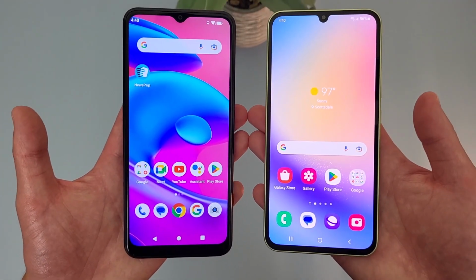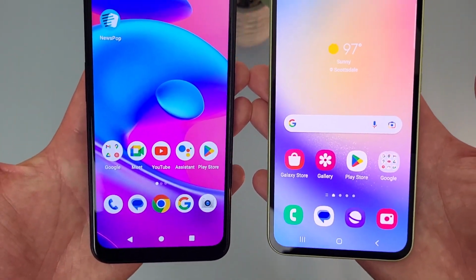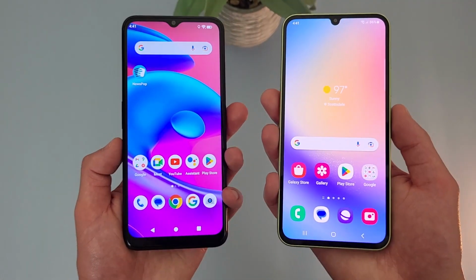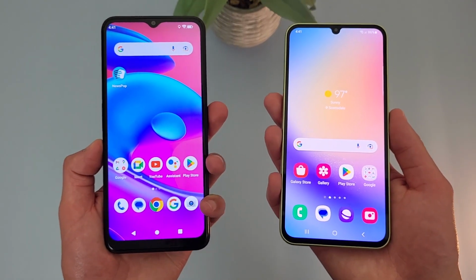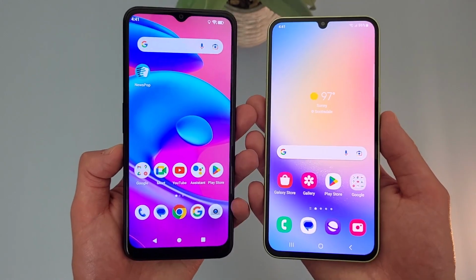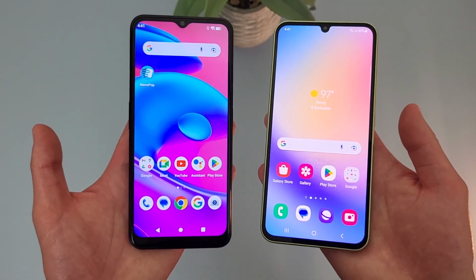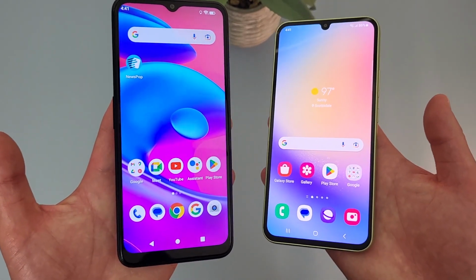But as far as the battery size goes, they are the same. And with 5000 mAh batteries in these two phones, you can definitely expect to get some great battery life. And then down the road, as the batteries degrade, which of course all batteries do, compared to a much smaller battery like a 3000 mAh battery, the batteries in these phones are going to last quite a bit longer. So if you like to get one phone and keep it for a longer time without replacing it, either phone is going to be a great choice.